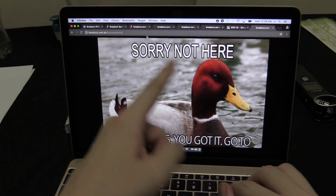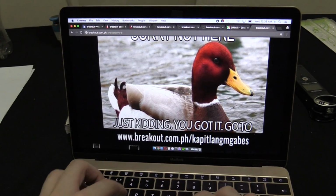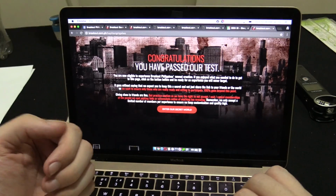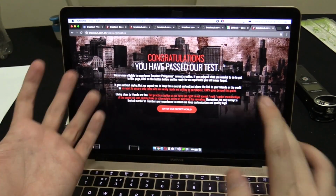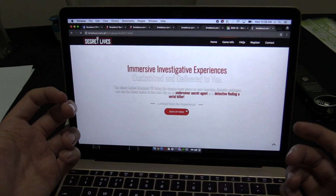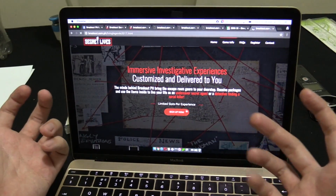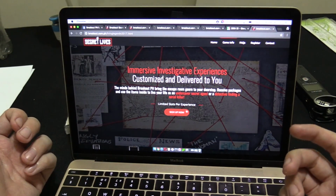And ta-da, it trolls you, sorry not here, but then just kidding, you got it, go to, and then it gives you another URL. And when we open that URL, it says congratulations, you passed the test, and then you can enter and it tells you more about it. Basically you have to sign up and pay a little bit of money and you can do the experience. So yeah, that was the puzzle.